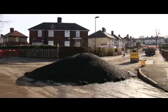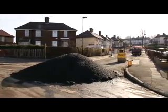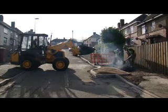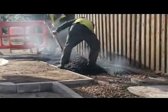Probably the most inconvenient part of the works is the digging out of the old perished tarmac and the laying of the new tarmac surfacing. This work involves a lot of noisy, heavy plant with a lot of heat and smells. Fortunately, it doesn't take more than a couple of hours, so it shouldn't inconvenience you too much.